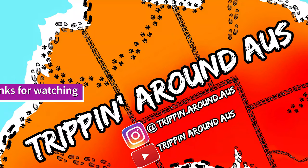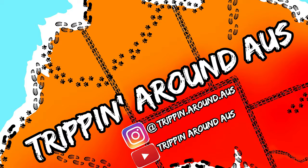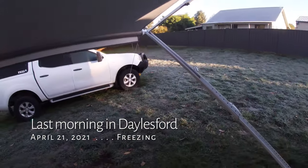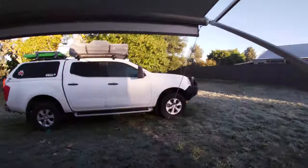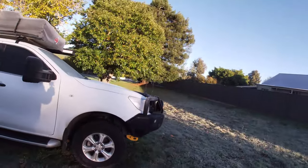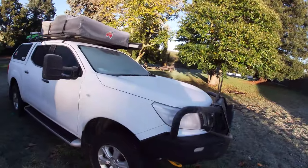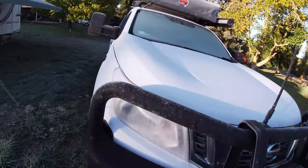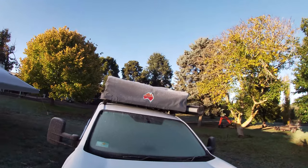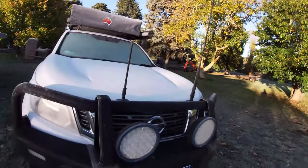How cold was it last night? 1 degree. Yeah, last. Let's have a look. Last evening in Daylesford, and it's leaving us with a bang. Oh my god, close the door. What? Poor car. Oh my god.